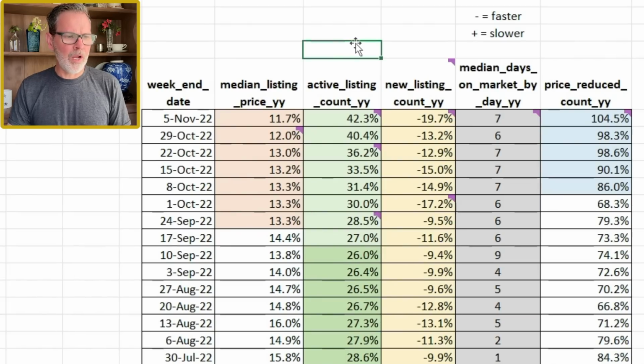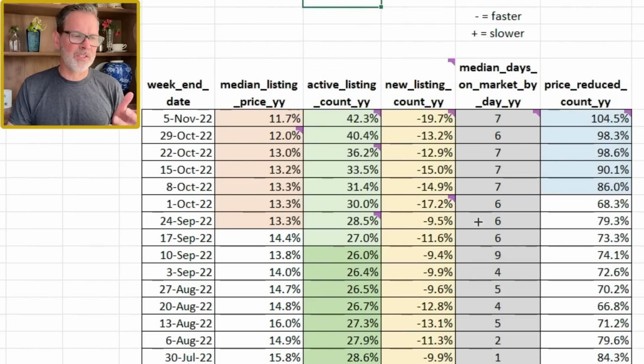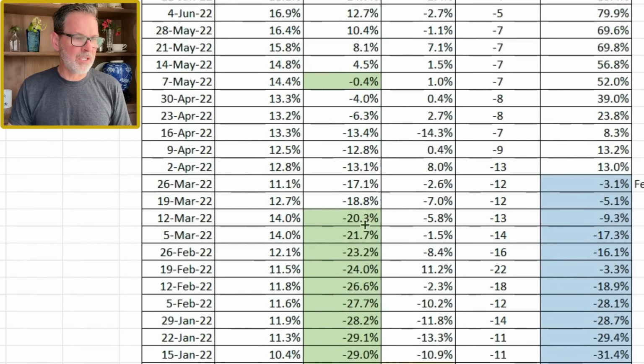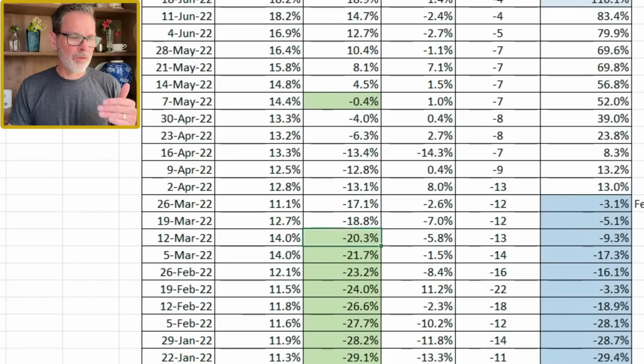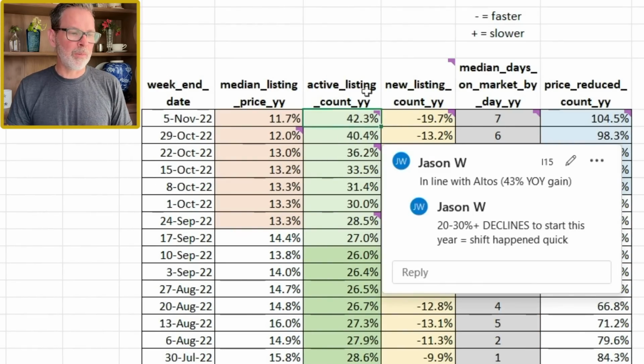So one more thing I want to mention regarding housing inventory is this, because the changes we've been seeing over the past 8 weeks right now are much, much different compared to the start of this year. From January 1st until really the middle of March, we saw decreases of housing supply in the range of 20% to 30%. So we saw in the range of 20% to 30% fewer houses for sale compared to the same time period in 2021. Now it's up over 40% right now.